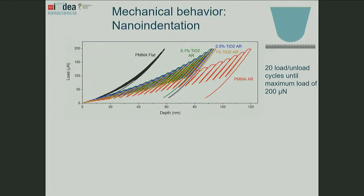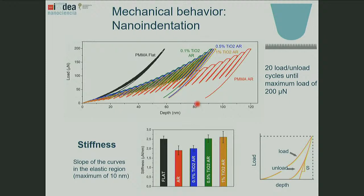Because we have these particles, we wanted to reinforce these structures so they can be slightly more mechanically stable. So we put in these nanoparticles. What you see here is an indentation test that we did, applying a normal force to the surface and seeing to what depth the probe goes in. If we compare a normal PMMA nanocone structure, the depth that we achieve for a similar load or force is higher than when we have our nanoparticles. So we have reinforced the surface. We can calculate the stiffness of these reinforced structures and it is similar to a flat surface. So that's good.